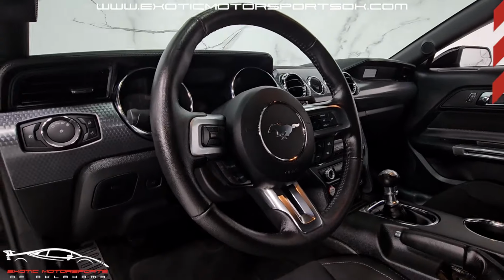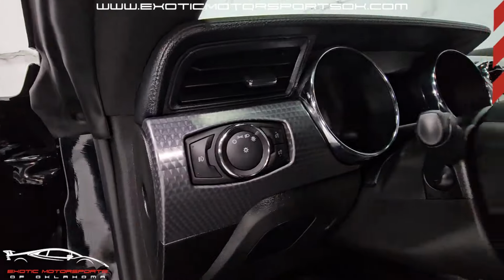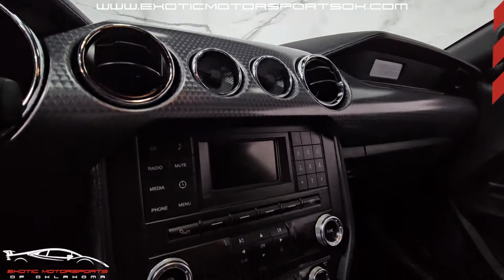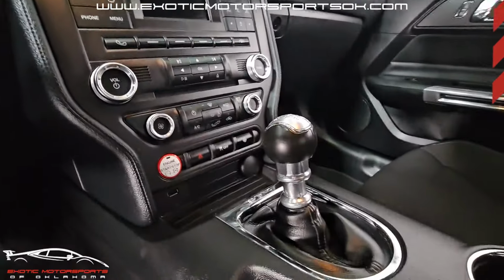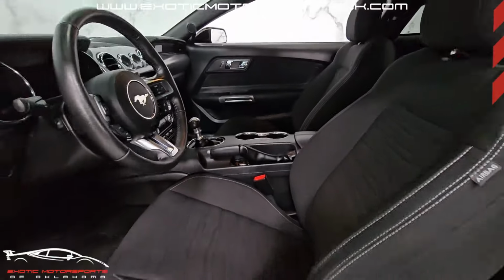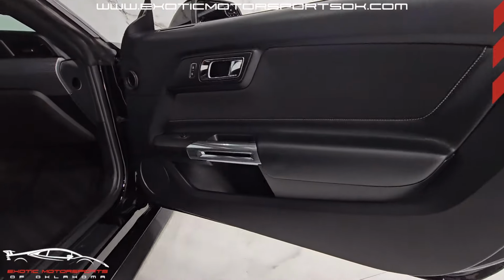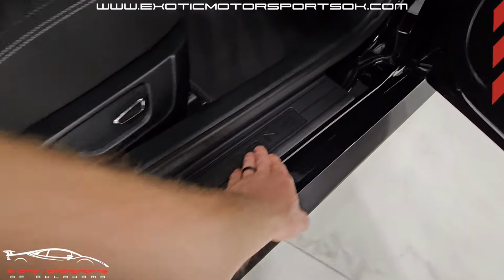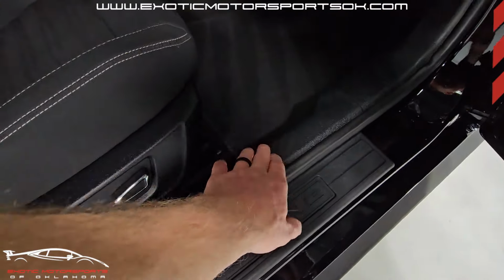The steering wheel's nice and clean. All the buttons look good. When you get the performance package, you get the gauges here. All of this looks really, really nice. Very clean. This door panel looks awesome. I don't see any flaws on it. This kick plate looks good. A couple small scuffs on the plastic.